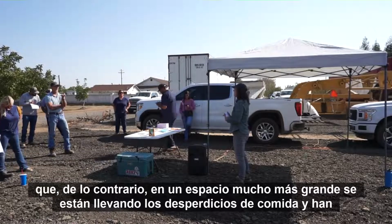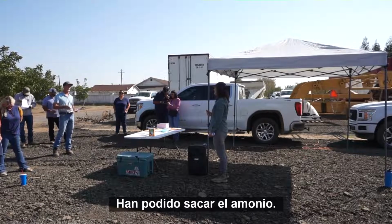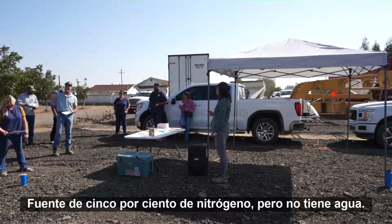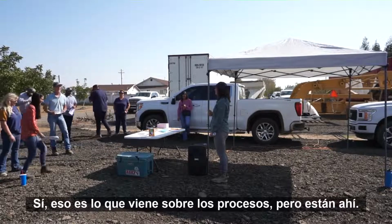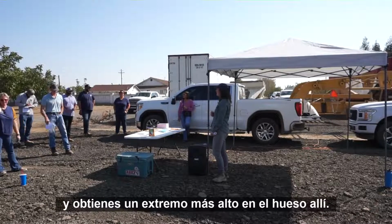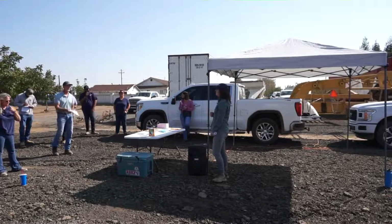There's a company that's taking the food waste, and they've put in a digester of some sort, and they've been able to pull the ammonium off. Oh yeah. So it's a 5% nitrogen source, but it's as clear as water. It's like UN32. Yeah, and so that's coming about. But I think the process is in Mexico. Oh. Yeah. And you do get a higher end on the wet waste products, because you might have bone or meat in there. Oh, yeah. Okay, cool. On the food waste side.